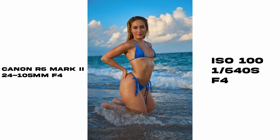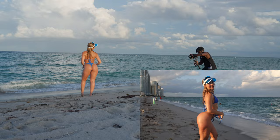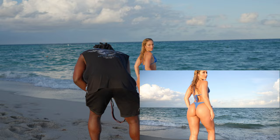Behind the scenes of the video portion of the video. We also took some video clips for social media, and I just had her pose, move around, and get a different variety of angles.